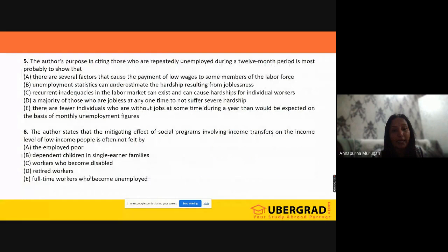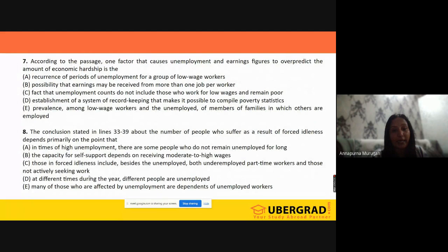So therefore what we can say, according to the passage, the unemployment and earning figures are very low. Unemployment is only considering the people who have no job. But earning figures show that people with low-paid jobs are actually poor. So this is what we basically have. Now you tell me what is the answer here. Is it C? Yeah, unemployment counts do not include those who work for low wages and remain poor. Isn't it? The question was so complicated, even to understand. But when you understood the question and went back to the spot where we had this, don't you think you could pick the answer here?